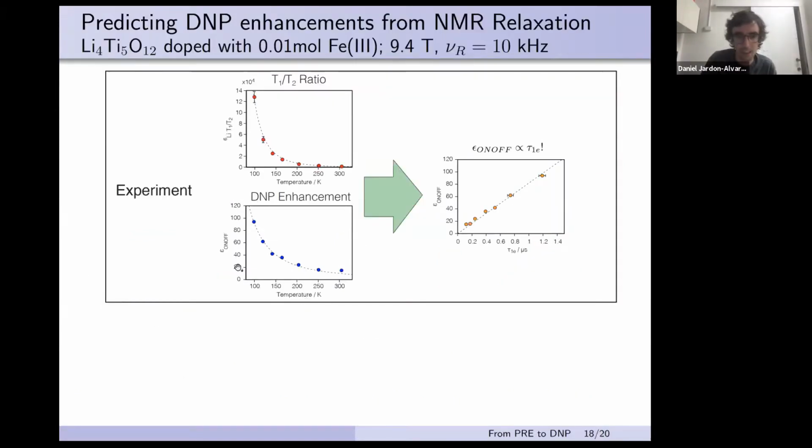So here you see the enhancement. And it decreases as we increase the temperature. We went from 100 Kelvin to 300 Kelvin. And at the same time, for all these measurements, we were also measuring T1 and T2 of the nuclei. And here I'm showing you the ratio of T1 over T2. So now if we take this ratio and recalculate the electron T1e from this, we can plot the DMP enhancement versus the T1e. And what we observed was actually a linear trend over the entire temperature range that we measured.